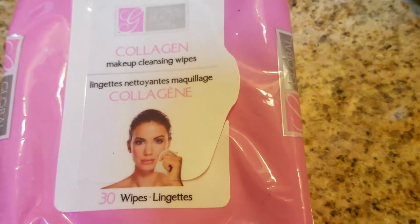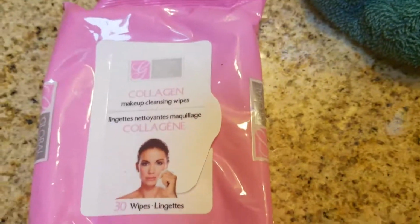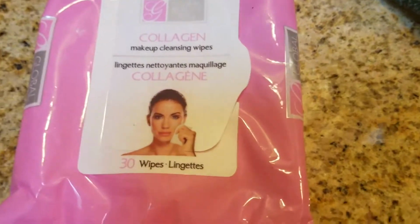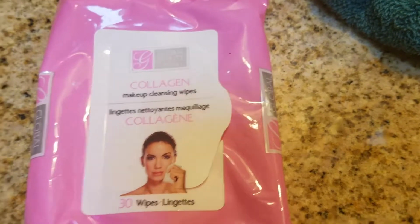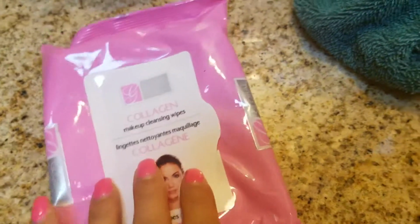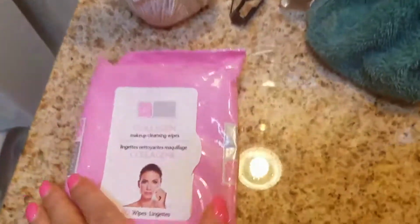It'll remove all your makeup, but for me, since I use foundation, powder makeup, blush, and all these things, I think it might be harder on my end to remove all my makeup with just one towelette. But of course you could use the front and the back, so there's plenty of room to take off all your makeup. Super convenient pack, as you guys could see.